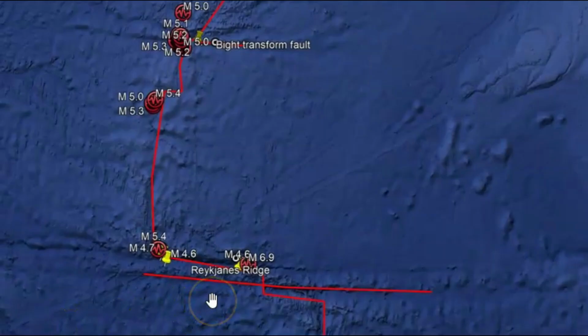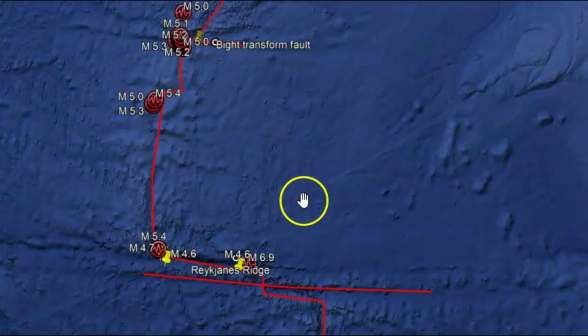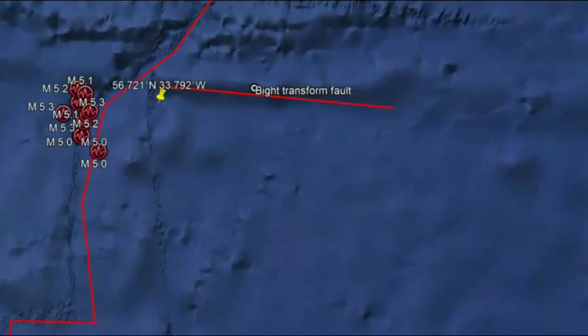The Reykjanes Ridge is a segment of the Mid-Atlantic Ridge, a divergent tectonic plate boundary that runs through the Atlantic Ocean, located southwest of Iceland, and it stretches approximately 900 kilometers or 560 miles from the Icelandic margin to the Blight fracture zone. And I got that drawn out here, right there. In 2023, there was also a swarm in this area. Looks like the biggest was probably a magnitude 5.3. There were several of them.